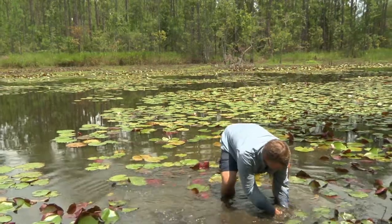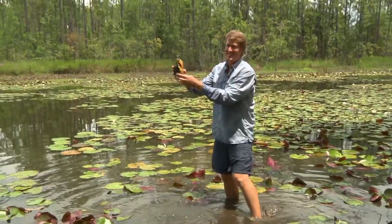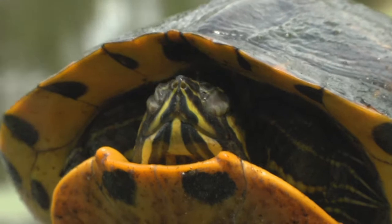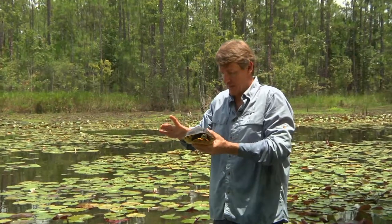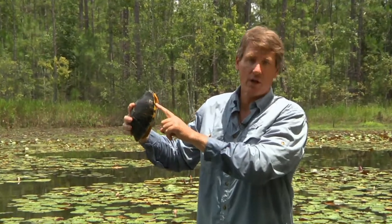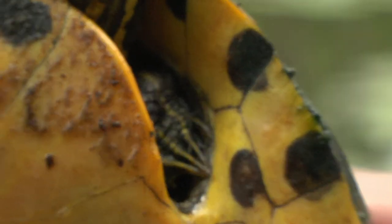I feel something with my feet, yep. Thought we might find one of these. This is a slider turtle. In fact, let me look at it closely. It looks like a young female slider turtle. Now this is an adult. They get bigger than this. I've seen females get this big or so, but I think this is a female. I'm looking at the length of the claws. Males have very, very long claws that they use sort of during courtship.